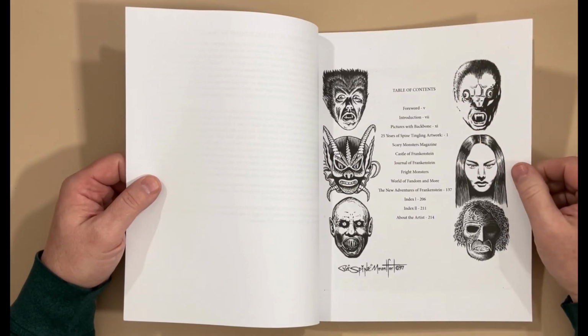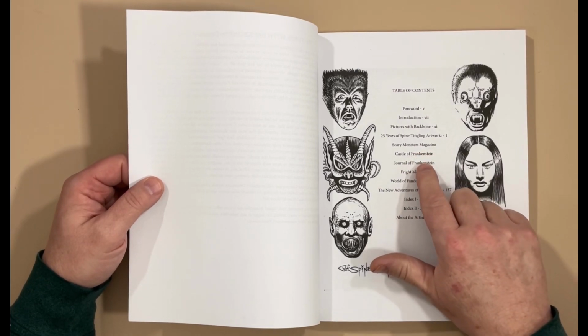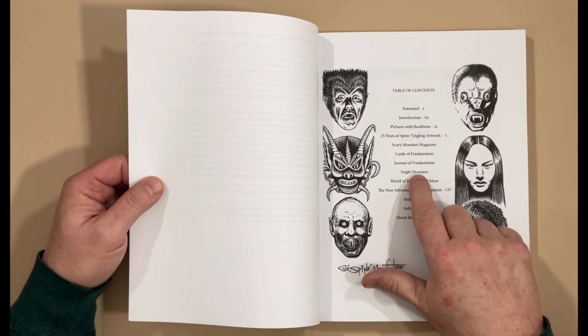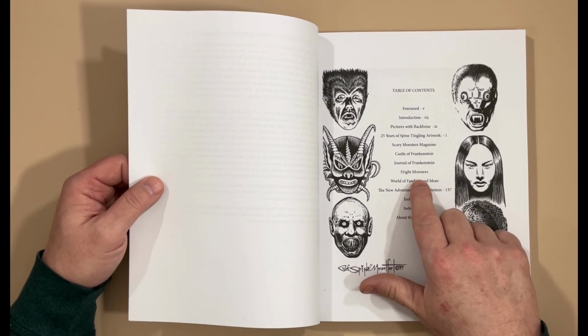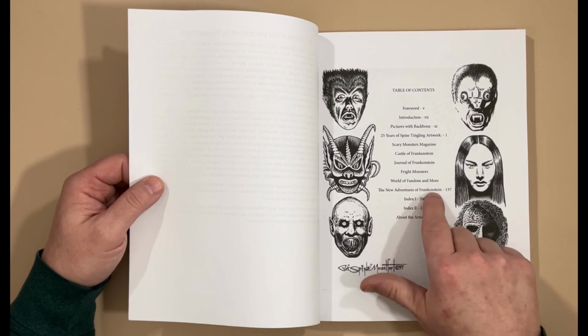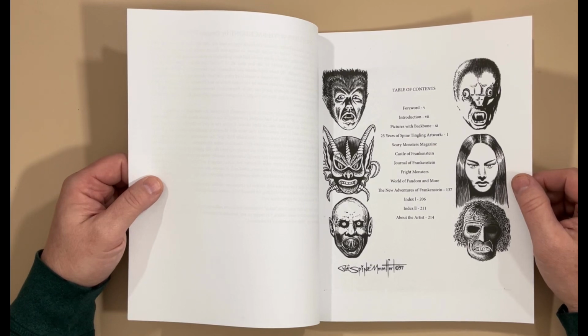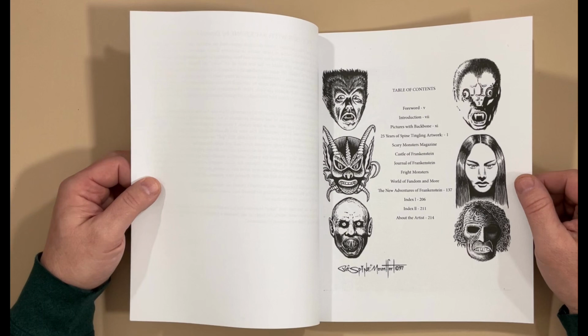Table of contents. So here it breaks it down. Things for Scary Monsters magazine, that reboot of the Castle of Frankenstein, the Journal of Frankenstein, Fright Monsters, World of Fandom, the New Adventures of Frankenstein, which is Don Glut's pulp magazine, Adventures of the Frankenstein Monster.